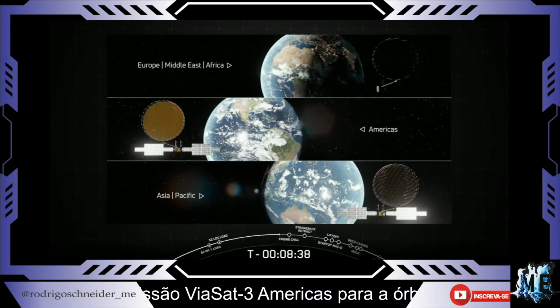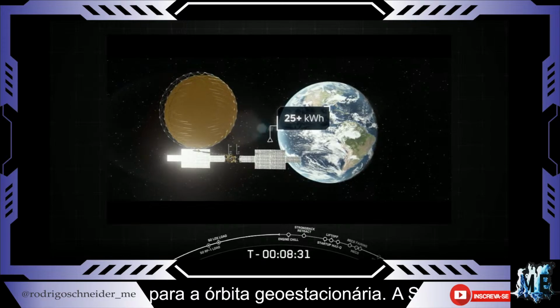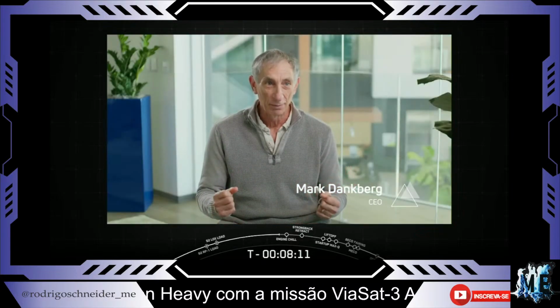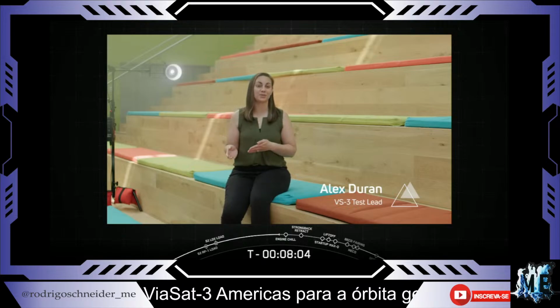One of the features you'll notice is the very large solar arrays. These enable us to generate well over 25 kilowatts of electrical power on orbit. That allows us to generate huge amounts of capacity that is then usable on the ground. The enormous capacity of ViaSat-3 isn't worth nearly as much if that capacity is stranded in areas where there's no demand. Most of the people in the world only live in a very small fraction of the Earth. Yet we still want to be able to connect those people when they move from place to place. ViaSat-3 is designed to move our capacity to where the demand is.